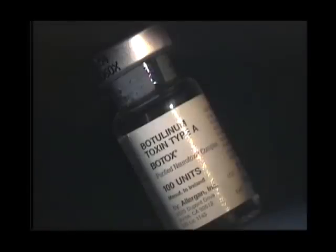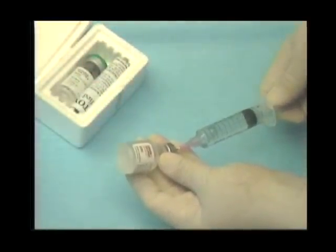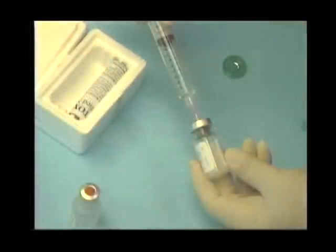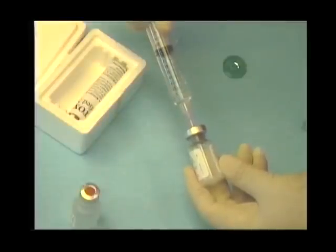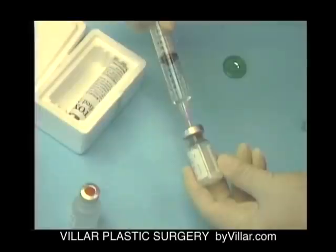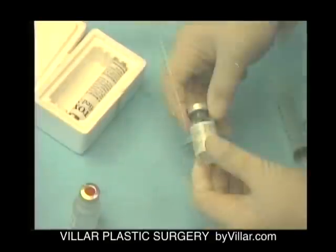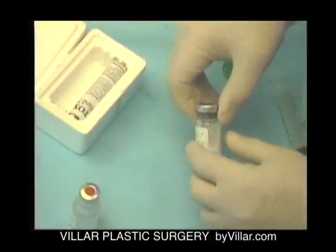Botox comes in freeze-dried form with 100 units per bottle. We slowly dilute with 10 cc's of normal saline. This results in a concentration of 10 units of Botox in 1 cc of normal saline. Therefore, a 1 cc tuberculin syringe contains 10 units of Botox.